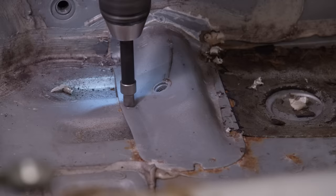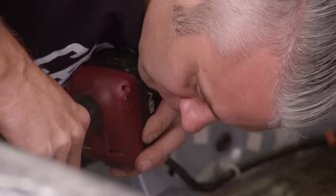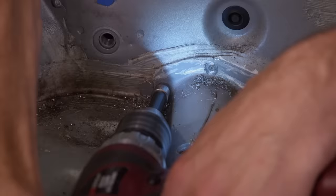After center punching our holes, we'll use our Matco tool spot weld cutter. And first, we'll just apply light pressure as we start to cut. And then once we get a hole, we'll bear down on it and get rid of the weld.